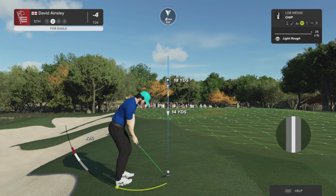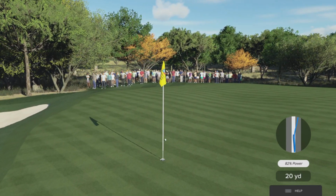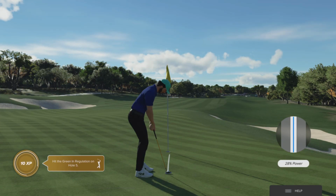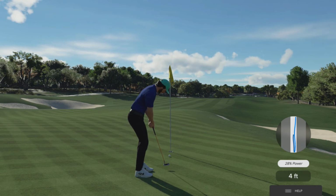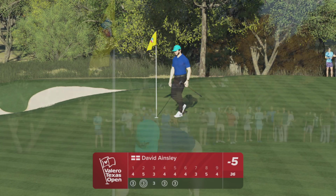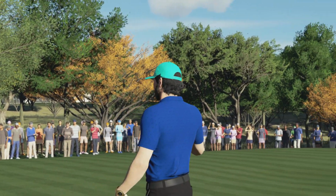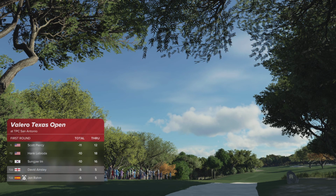Close to the surface here, and the green side rough. How close was that to going down? A good opportunity here, just 6 feet to the hole. This is their look at birdie. This one's looking good. And that's for birdie. Well holed. Unreal display this week with that wand. Now 6 strokes back after that hole.